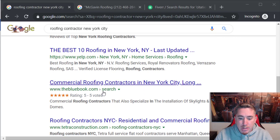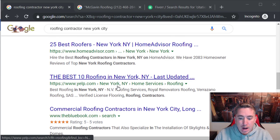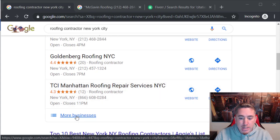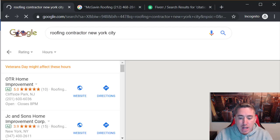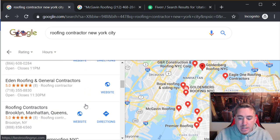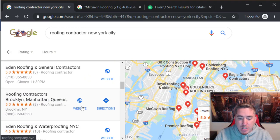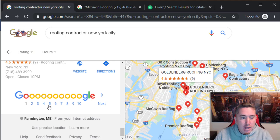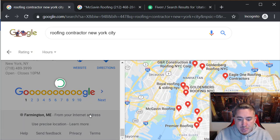They don't really stand out as much as the maps do. So if you actually click into more businesses here, you're going to see that there's a lot more businesses all in NYC. I usually like to go to page 2 or 3 to offer my services because most of the businesses are not getting any help from the local results. So let's just go to page 3 here.